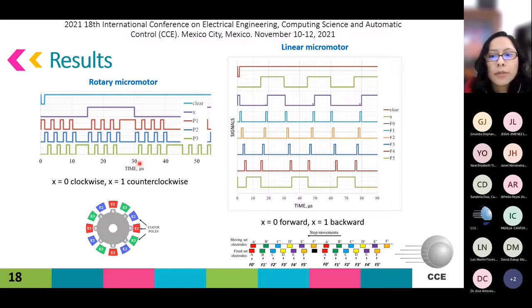And now the figures show the control circuit signals simulated for both micromotors, and it can be seen that when the clear signal changes its state to low, then all the phases are initialized, as we can see here for the rotary micromotor and for the linear micromotor in this case. And the X signal is used to decide which of the two directions will be active. For the rotary micromotor it is clockwise or counterclockwise, and for the linear micromotor it is backward or forward.